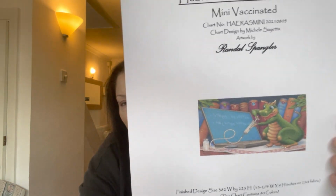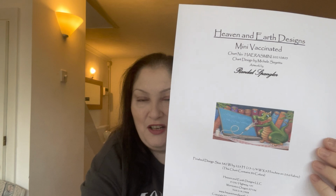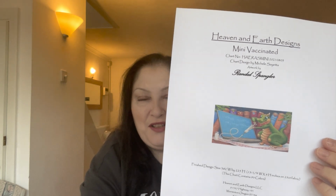And then at some point I'm going to start Mini Vaccinated to go with my virus piece, like a companion piece. I don't know when I'm going to start that though, but I'm going to start that at some point in the year. So they are my planned new Heaven and Earth designs that I will be starting.